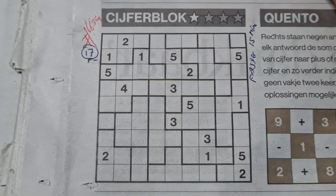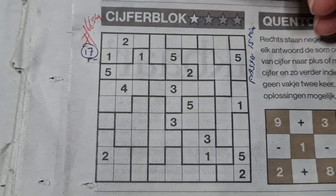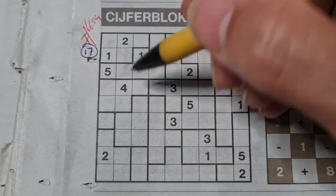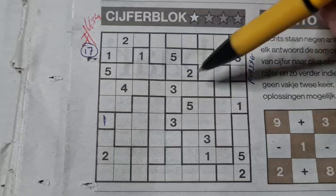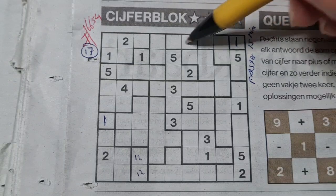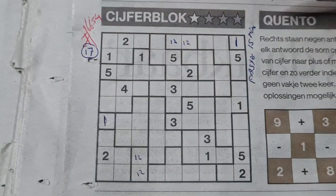Alright, let's get started. First question to use: can we see here the single box or boxes? Because the single box is always a 1. Here single box, there single box, always a 1. Next question, do we have here dual boxes? I see here dual box, there dual box. Contains the 1 and the 2. I do not know in which order, so let me mark those 2 boxes.